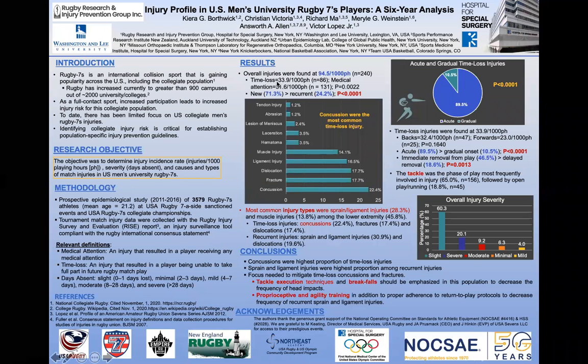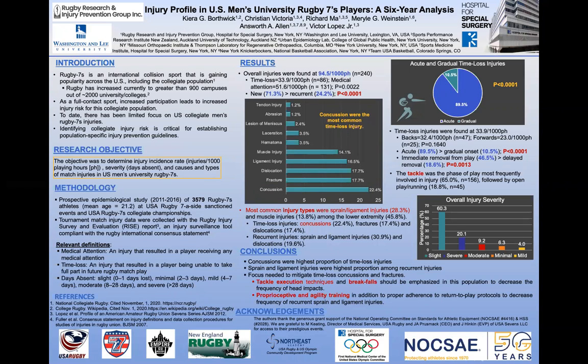Hello, my name is Kiera Borthwick, and I will be presenting an injury profile in U.S. men's University Rugby Sevens players over the course of 6 years. Rugby Sevens is an Olympic collision sport whose popularity has increased exponentially throughout the U.S. collegiate population in recent years.